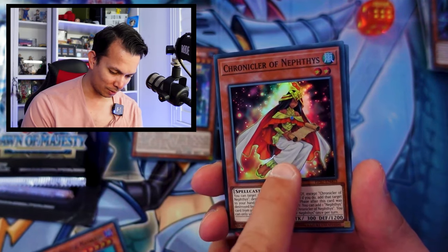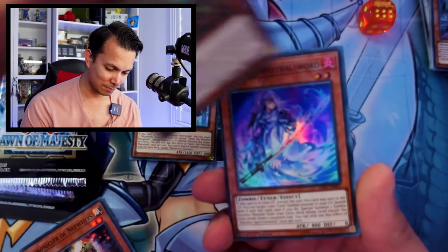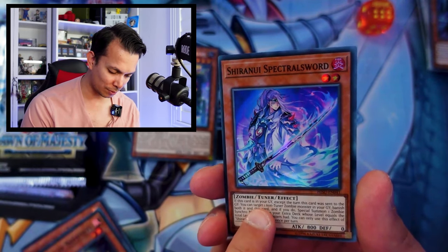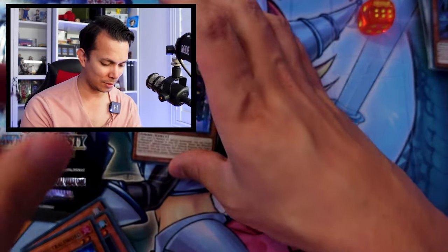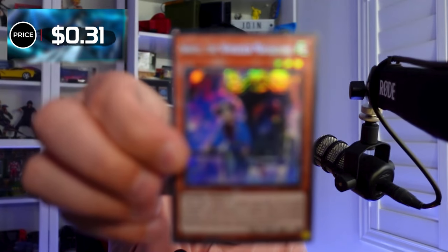That is a cute card. Okay, I see that. I see you, Defender. Okay, and then the Spectre Sword. It's cute cards, but I guess nobody wanted it. And this one is 31 cents. At least it was first edition, I guess. I guess it didn't really matter which one I do.